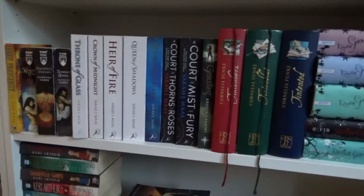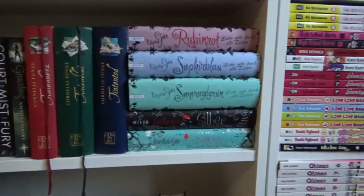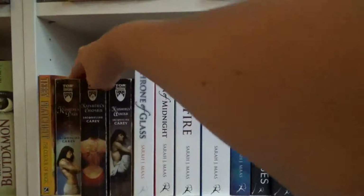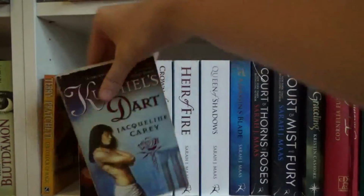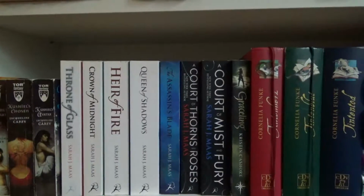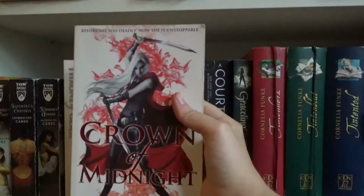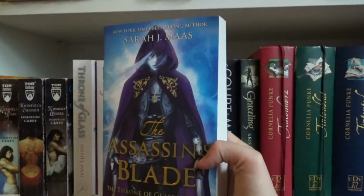Here I have some adult high fantasy, but mostly YA high fantasy and some YA books. Here I have the first novel in the Discworld series by Terry Pratchett, The Color of Magic. Then I have the Kushiel's Legacy trilogy by Jacqueline Carey, Kushiel's Dart, Kushiel's Chosen, and Kushiel's Avatar. Next are all of my Sarah J. Maas books. First, the Throne of Glass series, Throne of Glass, Crown of Midnight, Heir of Fire, Queen of Shadows, and the novella bind-up The Assassin's Blade.